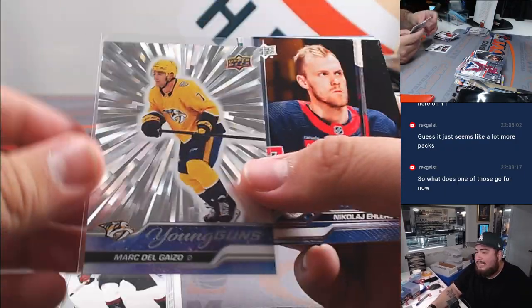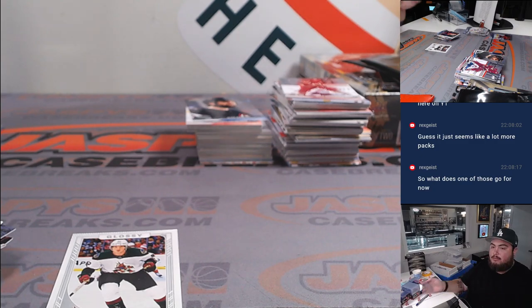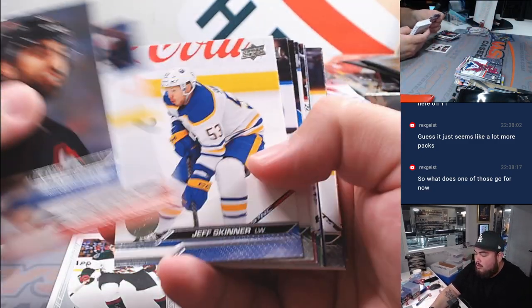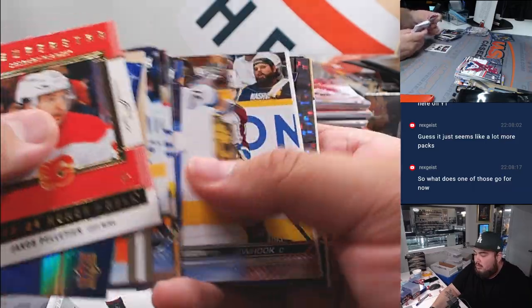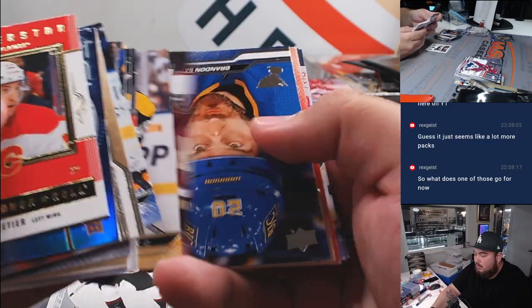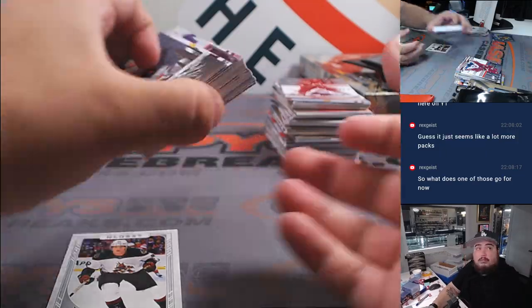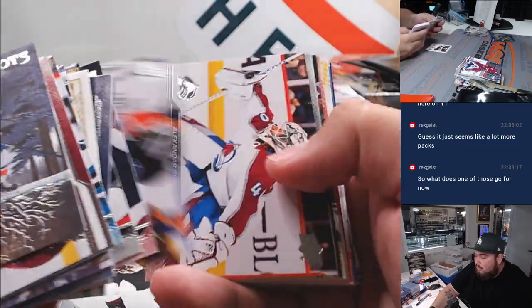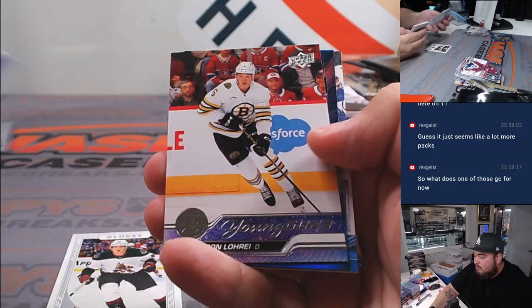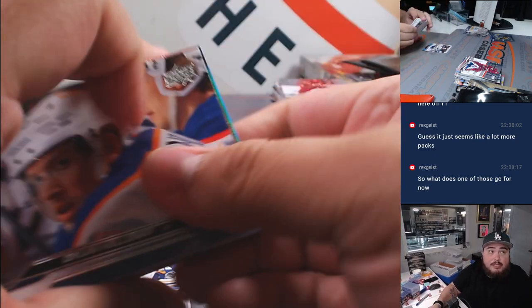Mark Delgazzo. Nice outburst there for the Preds. Cav with that one. Clay Stevenson. Damian Giroux. Mason, the Bruins. Rossman, Stalling.